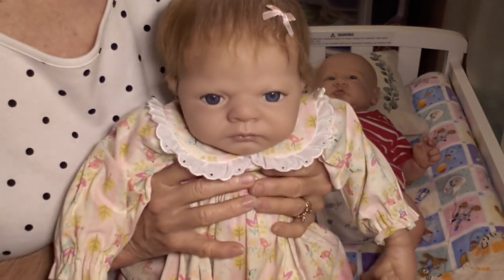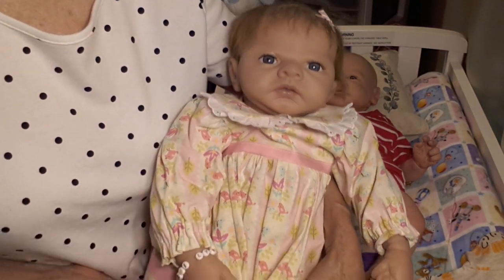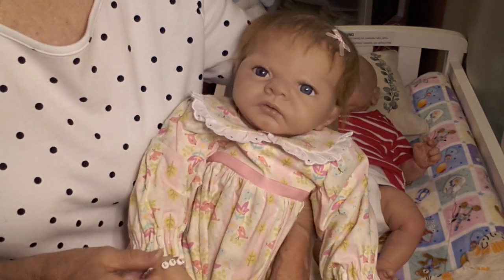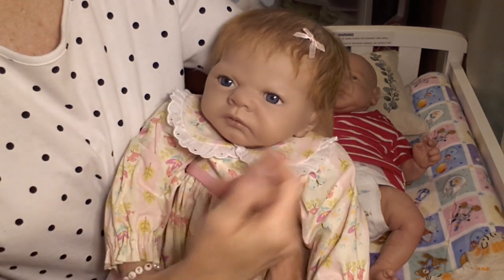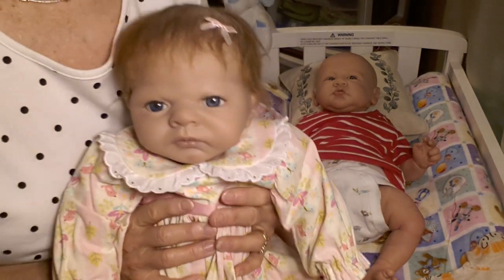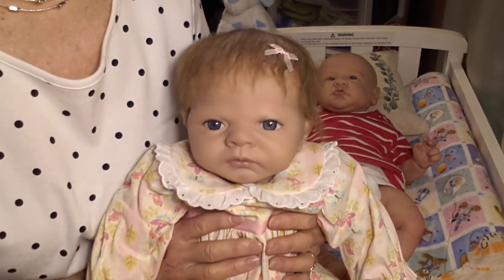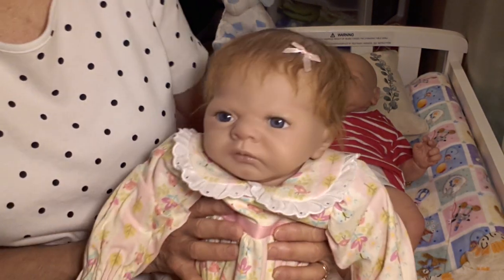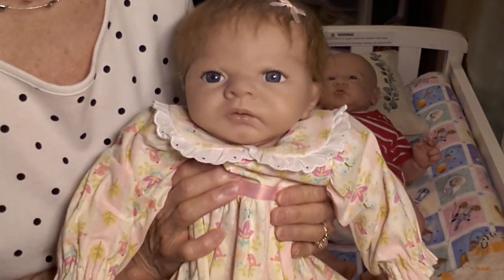I went out to the mailbox and I had gotten a brochure from Ashton Drake, and I don't even know why I got it, other than I had just moved to Virginia from California, and I was still getting what you would call junk mail from the past resident. And so I got a brochure in the mail with this little girl in there, and I looked at her and I could not believe how realistic she looked. She to me looked like the perfect reborn baby, and I still adore this face. I mean, she's just, oh my gosh.